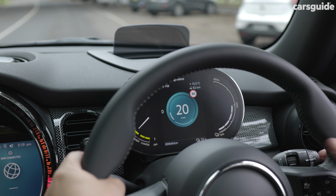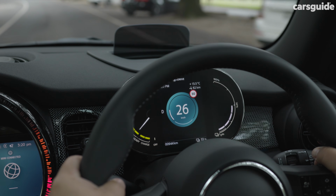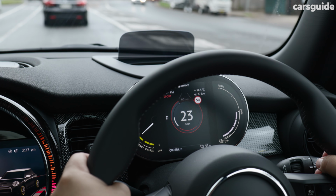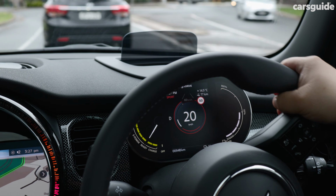The little dash here though is clever and quaint, and it suits the character of the car so well, with that little analog dial flying up when you put your power down and down when you put your regen down. It's such a great little feature of this car that speaks to its character.